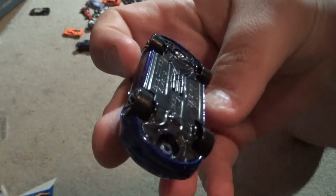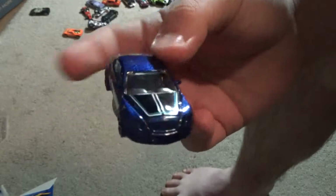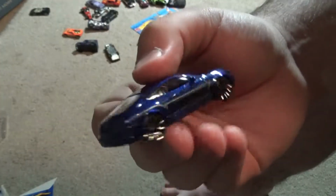And would you look at this? Blue and black. Black as in the base, the tires, some of the sides and the front. It's just really a very unique model out there. This is probably the only Bentley model that we'll have for a while, but I'm hoping that in any case, Hot Wheels can release another new Bentley of some sorts.